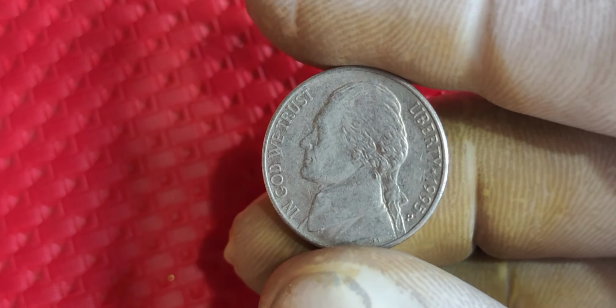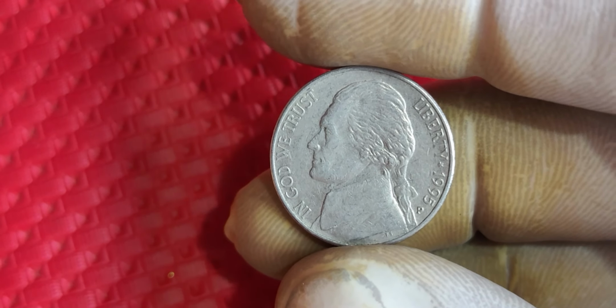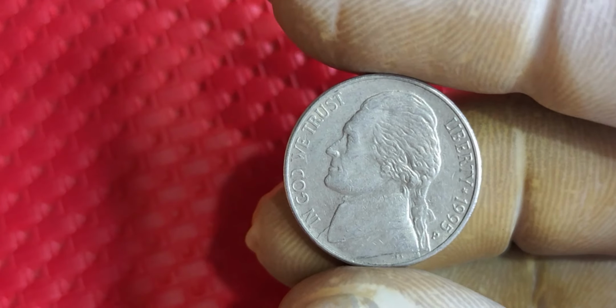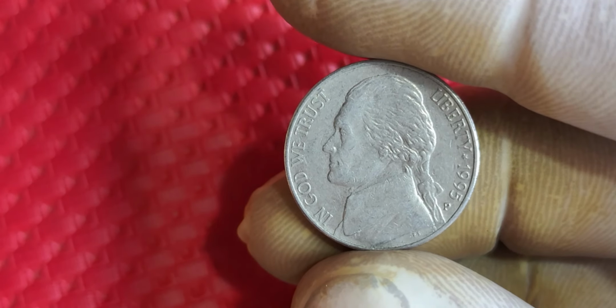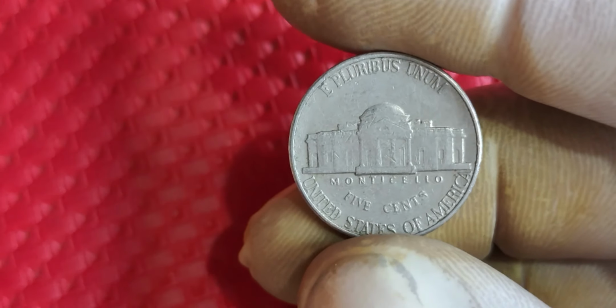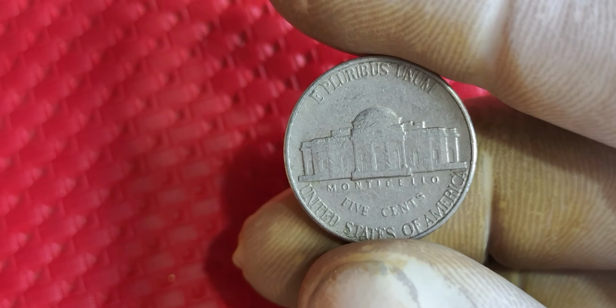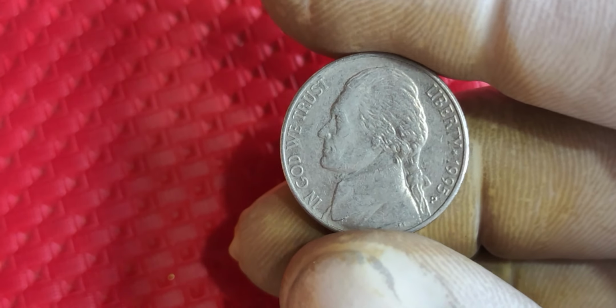Now, the big question is, how can you tell if you have one of these valuable 1995 P Jefferson nickels in your collection or pocket change? First, check the obverse side of the coin for the P Mint mark, which indicates it was minted in Philadelphia. Next, flip the coin over and inspect Monticello. If you can clearly see all 6 steps leading up to the building, you may have a full steps variety, which dramatically increases the coin's value.